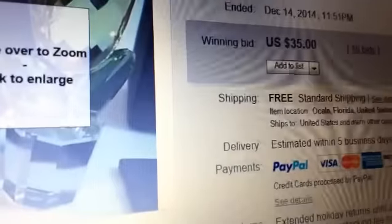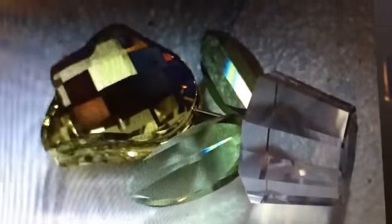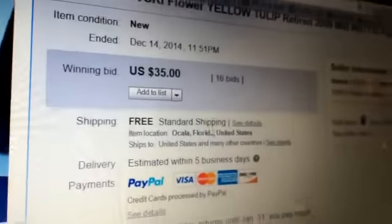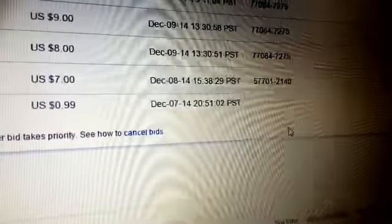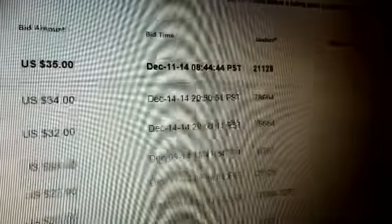All right. Okay, this next one is a yellow tulip, and it had 16 bids on it. Let's see. Stunning and beautiful. This tulip sold for $35 with 16 bids, and the bidding started at 99 cents, and you can see all the bidders ended at $35. Not bad. Okay, it's going to Perry Hall, Maryland, and shipping was $1.93.